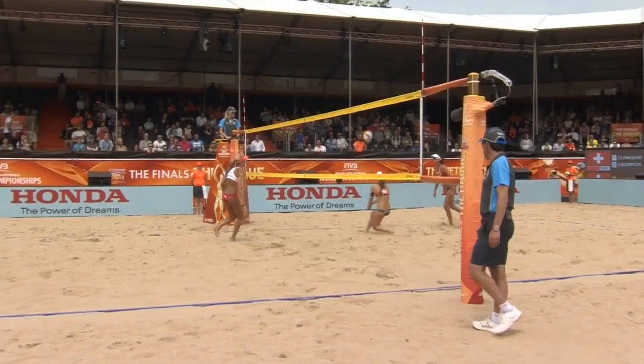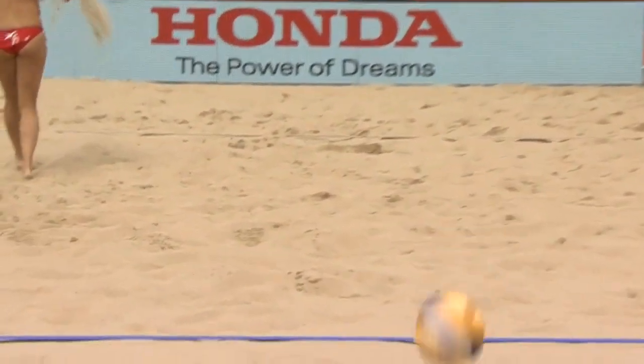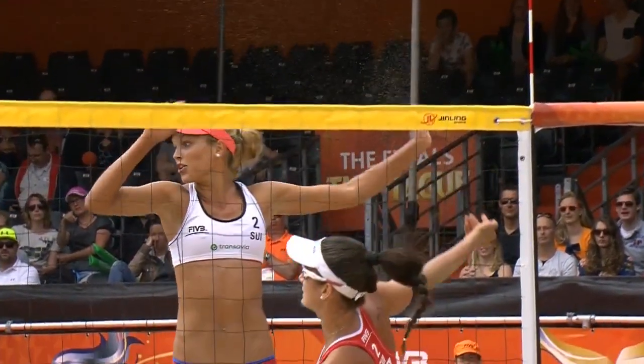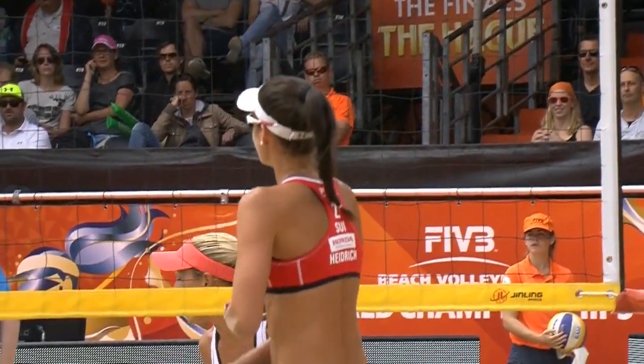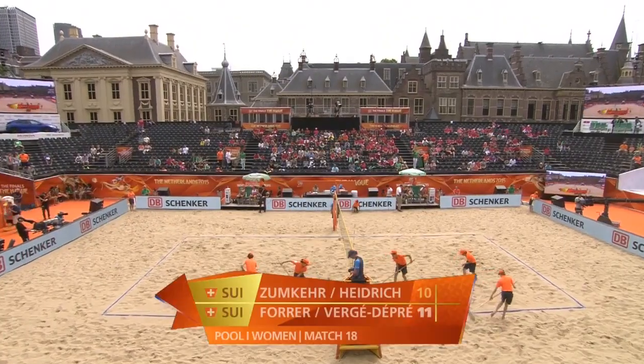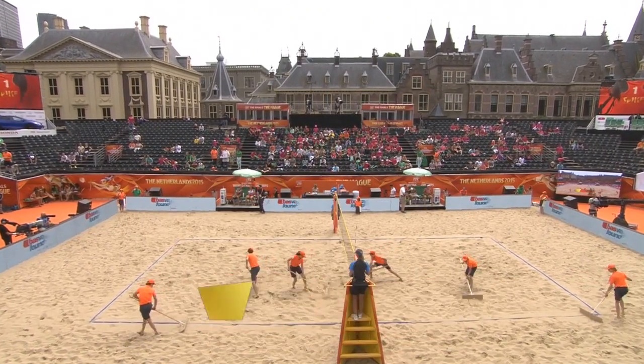So we hit the technical timeout. And it's a close first set between the Swiss compatriots as we have a look at that cut from Heidrich. Just the 1 point separating the two of them. Both teams are very active on the World Tour.